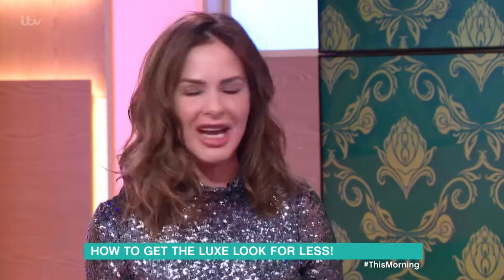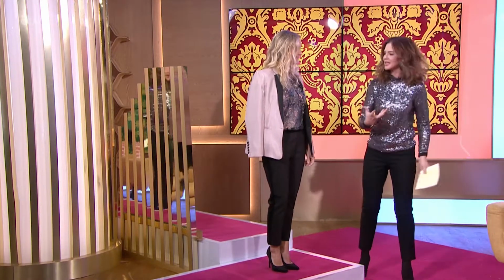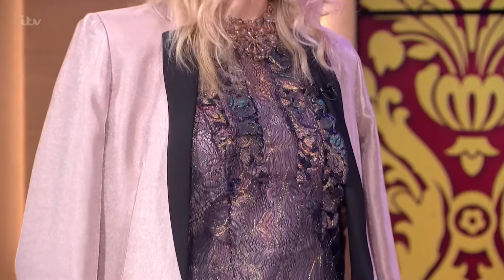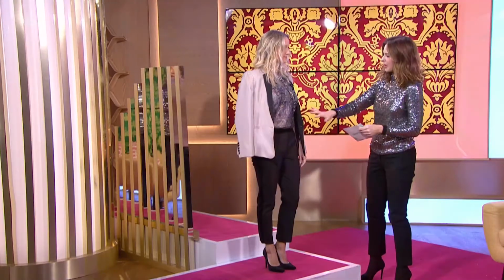So we're going to start with Jennifer. Jennifer, let's see Jennifer. Yes. So, this is a take on a tux. So when I was saying brocade, that to me, although it's lace, lovely, it's got a brocade feel. It's rainbowy. And it feels opulent and delicious. And the top is what we've based the whole outfit on. It's from Next, £28, sleeveless.